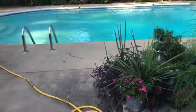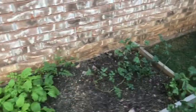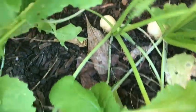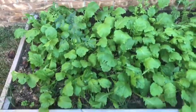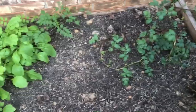Let's walk over here and look at one more plot. All right, here we have the turnip bed, and I had some cabbages planted here as well. The turnips are looking great. And if we look in here, they are starting to form turnips. I'm very excited. I'm gonna try not to shake them around too much, but they are forming turnips. The turnip greens are looking great. But as you can see over here, there are no cabbages. The rats got to those as well.